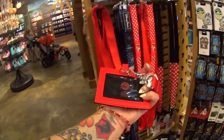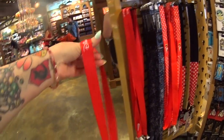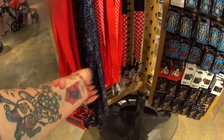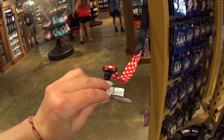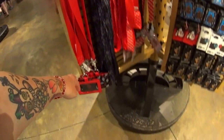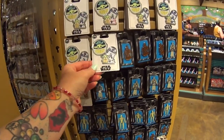Oh, this is neat. It's a lanyard. It has an ID wall. It says Mickey Mouse. The lanyard is red. And on the back, it says Disney Parks. Nobody would probably see that too much if you have longer hair. It's $14.99. This is cute. This is a lanyard with an ID holder. I don't remember seeing this one before. It's plastic, $12.99, Minnie Mouse. You can put pins on these. You can just use them to put your passes and stuff in, or cash or credit cards. They are very handy.